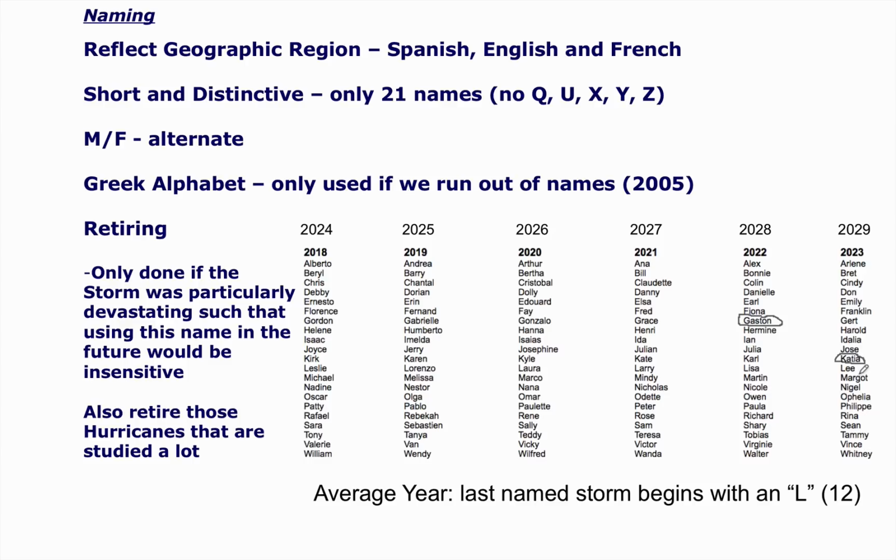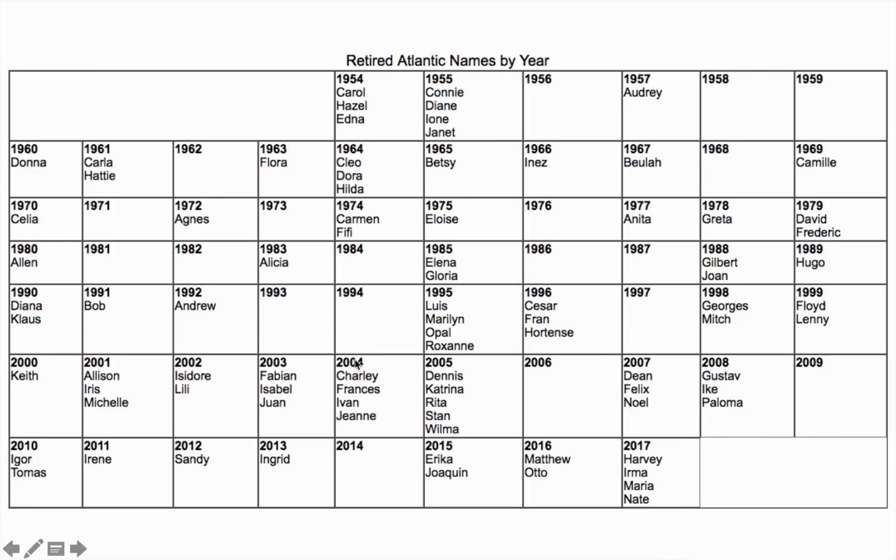Now, in a typical year, this is normal, we would make it all the way to the L's. So if 2018 is normal, we'll go from Alberto, maybe the last one will be named Leslie. If we get beyond that, that would be a much more active than normal season. So we'll have to wait and see how 2018 kind of shapes up here. All right, as we move forward, I'm going to show you the retired name list.